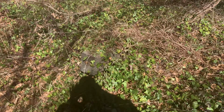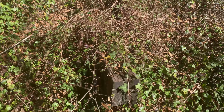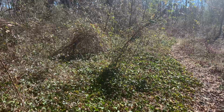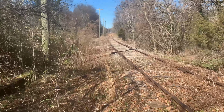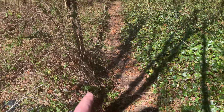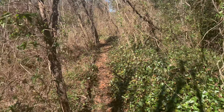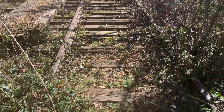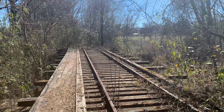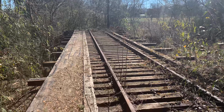See right here where the railroad is. So this is the end of the line. They put some cross ties down. The rails still keep going through there to that trestle. It's a pretty cool little area. The rails. It's all the way covered up by kudzu now. Nah, about like 10 feet. Abandoned trestle.